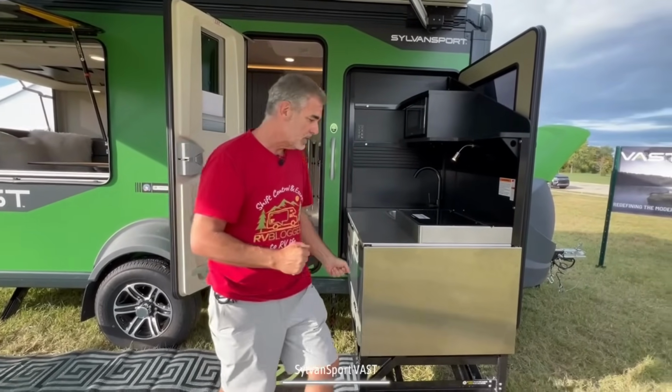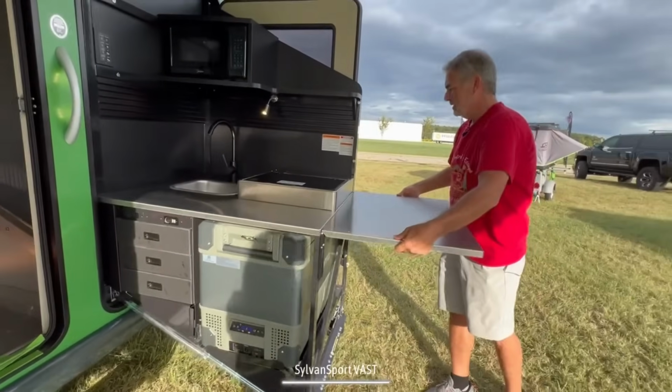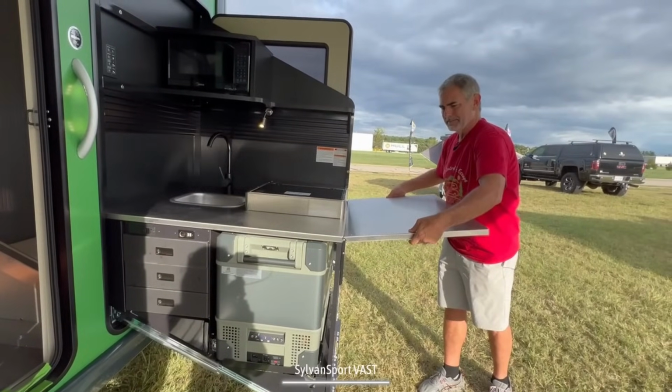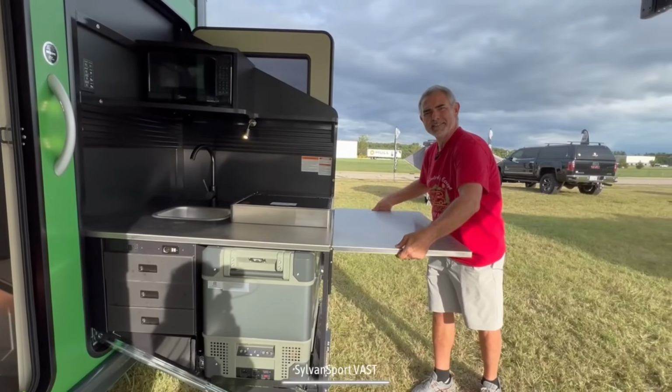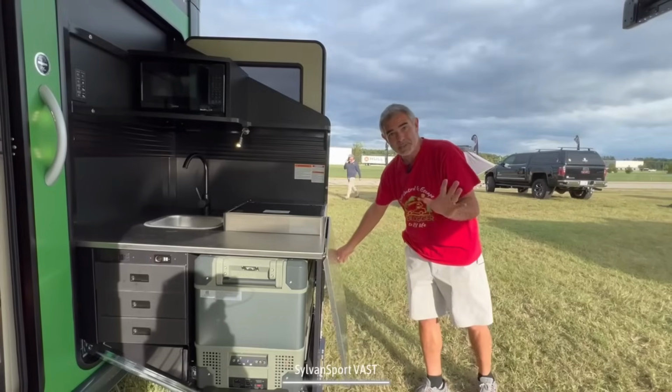And if you need more countertop space, this just flips right on up and into position here. I can't get it. I'm not good at this. But anyway, you get the idea. This will come out and stay in place. And now you have extra countertop space.